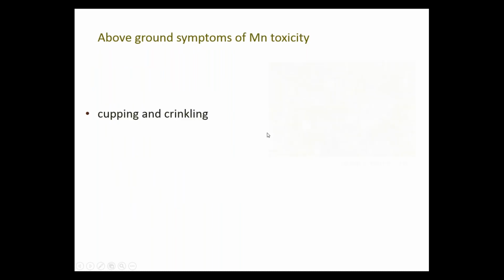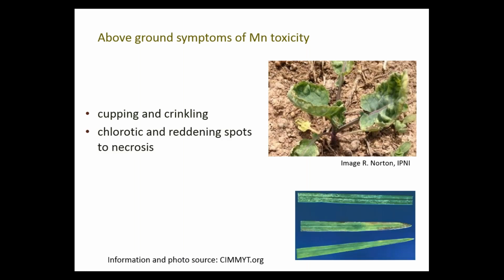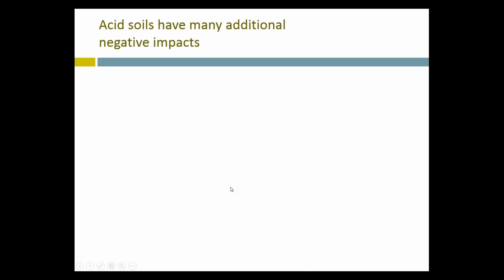How about manganese toxicity? Manganese toxicity shows up as cupping or crinkling of leaves. It can also show up as chlorotic and reddening spots, moving over to necrosis, which simply means cell death or tissue death. It often starts on the older leaves, meaning the lower leaves, especially at the tips and the margins of those leaves.